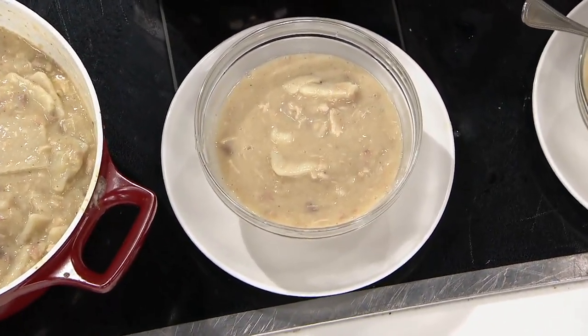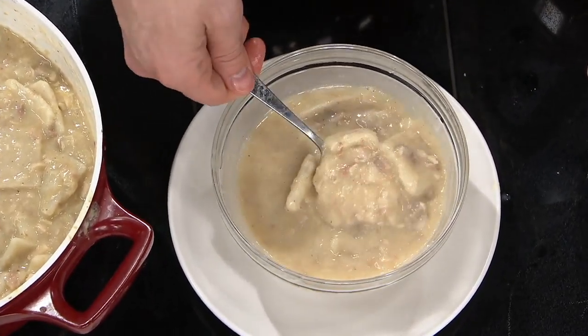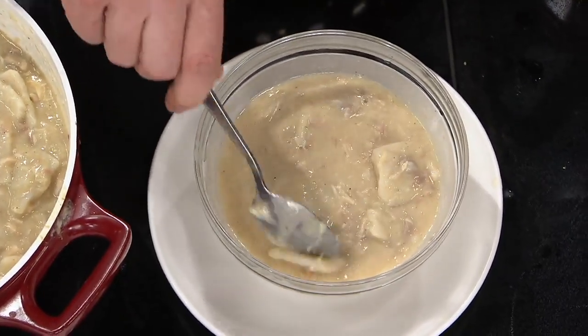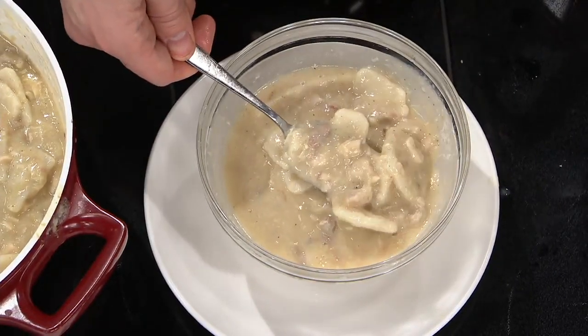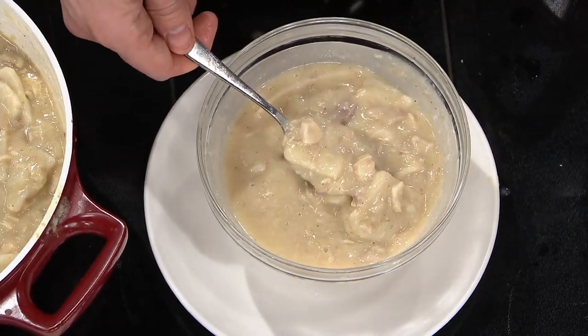Without having to do any work yourself, right? You've got everything in there, and it's white meat, it's dark meat. You've got all of that goodness. Somebody else did all the cooking for you. Lauren Edmonds and her family and their company did all the cooking for you. But all you needed to do was boil water.